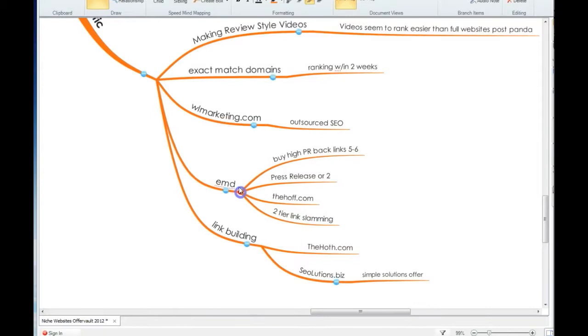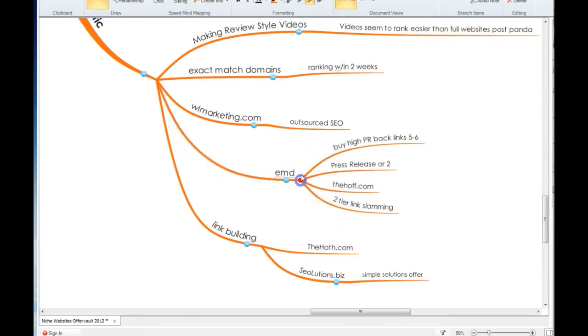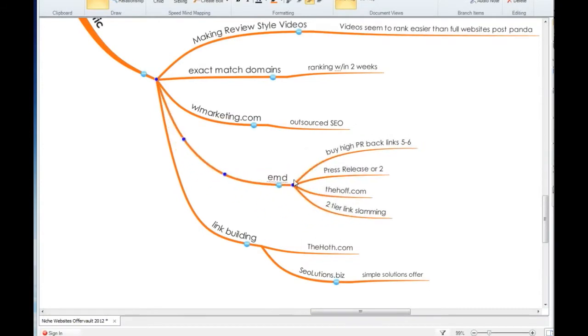And earlier today, Chris and I were talking about exact match domains. Now, I know EMDs are not new, and I think that there's been some people that have been talking negatively about EMDs and how they're finding that their exact match domains were kicked out of the rankings and all that. Well, Chris, you had a different experience lately. You want to share that?